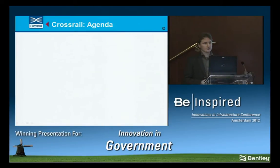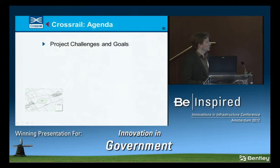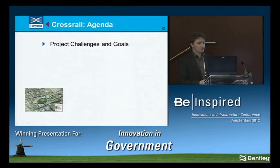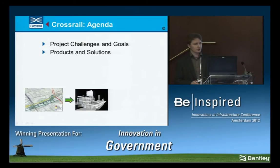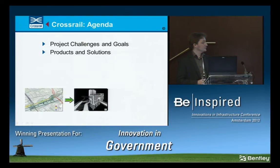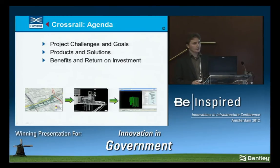What I'd like to do now is just go through the agenda. Firstly, I'm going to look at the project challenges and goals. So, what's faced Crossrail along the route, and what goals do we hope to achieve? Next, I intend to look at the products and solutions, so the Bentley products that we're utilising to overcome those challenges and achieve those goals. And lastly, I'm going to look at the benefits and return on investment, so what are we actually seeing out of this?